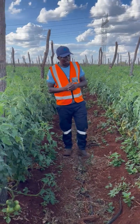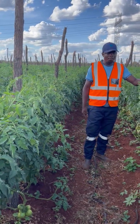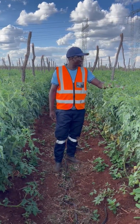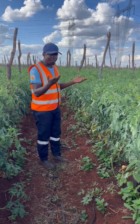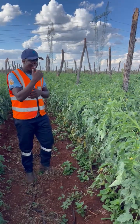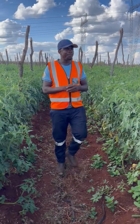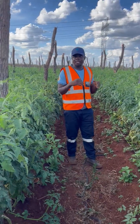At this stage, you want to make sure that these fruits are protected from calcium deficiency, so that can be overcome by applying calcium based fertilizers, for example calcium nitrate. Of course, you want to make sure that you have that nice hairy looking tomatoes with the help of magnesium sulfate. Another important nutrient is potassium at this stage.